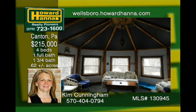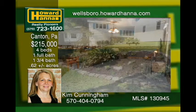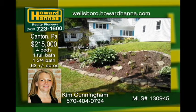All this extra room would be ideal for a growing family, entertaining, or just enjoying the extra elbow room. Enjoy the large backyard with a shed and established flower gardens.